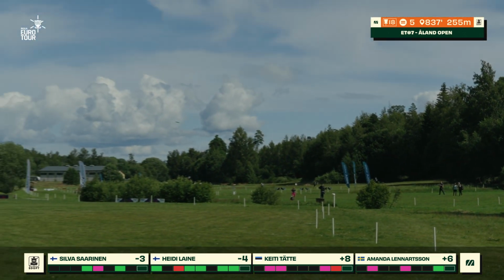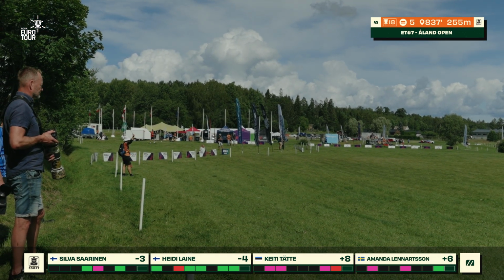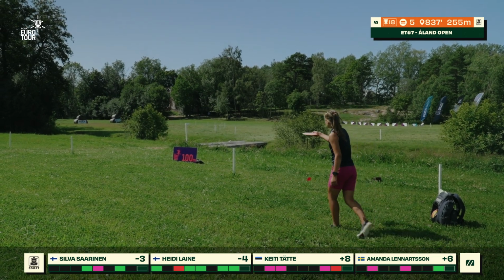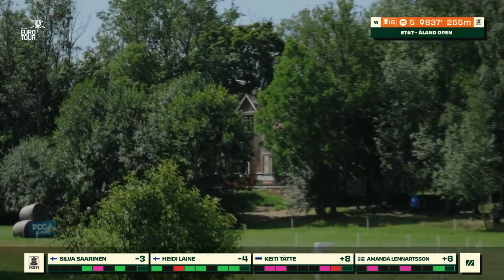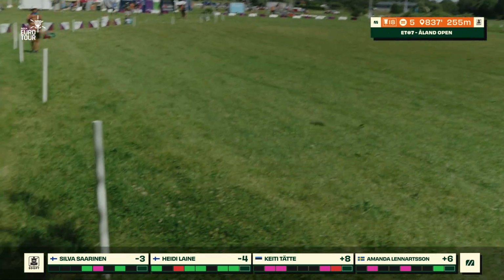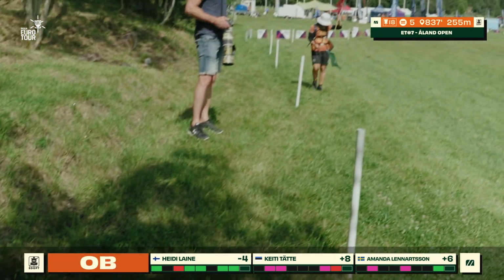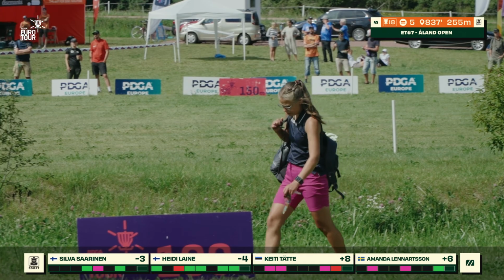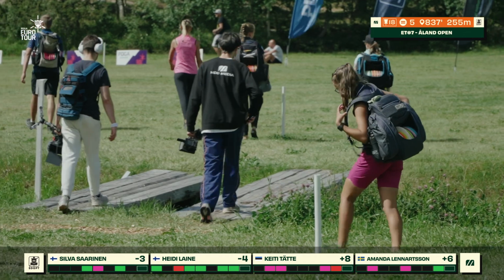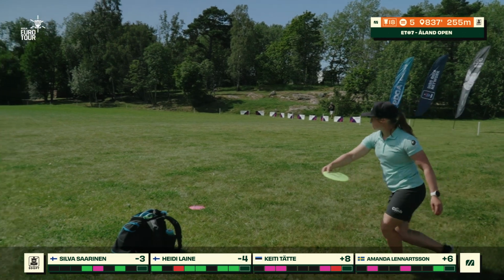Much safer line here, almost pushing the backside OB. Just slows down before. It's going to be a lot of distance to the green from there, but definitely a chance still to go for that birdie. And you can see Silva here after the OB shot trying to get a lot of distance, but unfortunately going OB again. That's a pretty big mistake. The fairway is really wide, and you can see she went with something extremely understable, even in that headwind.